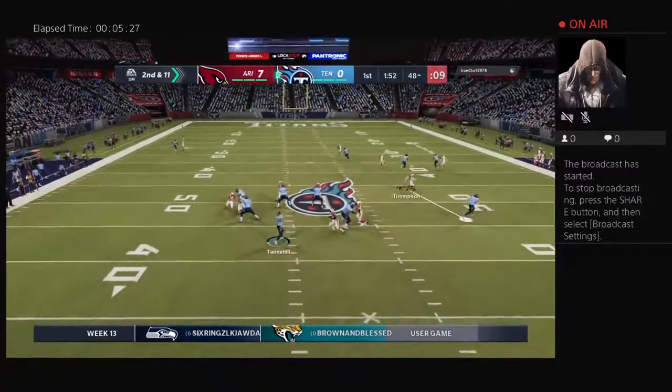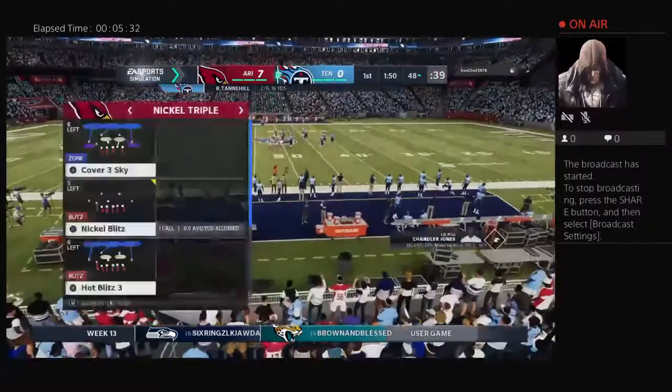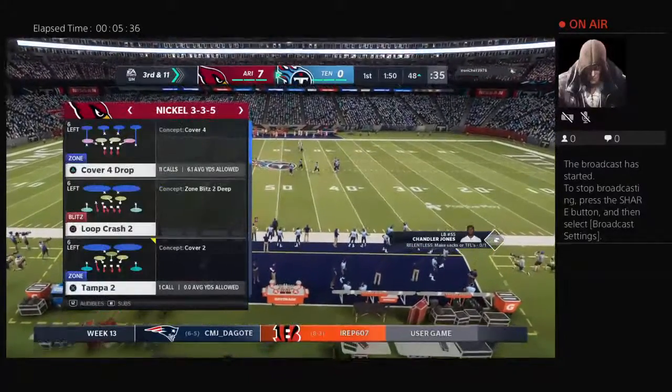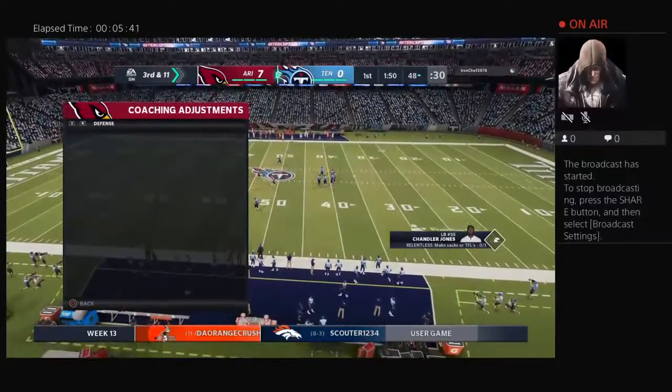On 2nd and 11 now. Tannehill, and this one is incomplete. Too much contact to hold on to that one, and it's 3rd down. And he's only hit on 2 of his first 6 passes. Time for a quick quarterback regroup here with a big 3rd down coming up.